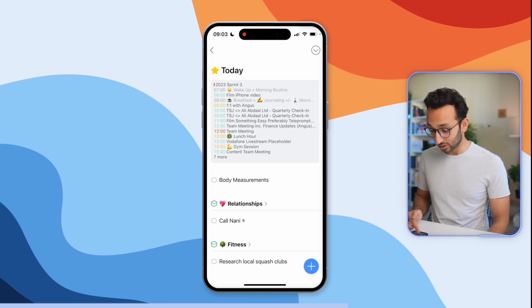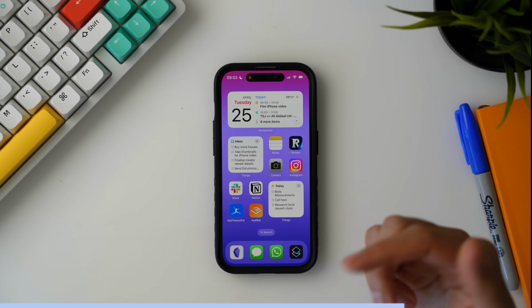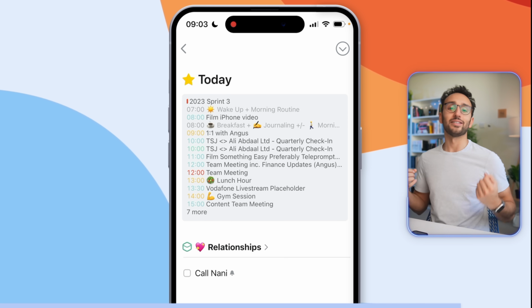And I could do that with a couple of tasks, and now I've got them in my today list, which means they show up in my widget, so that when I look at my phone, I can see, oh, these are the things I wanted to do today. And then as I do the things, I can just tick them off, and then they will disappear from the list, and I can feel productive in having gotten things done.